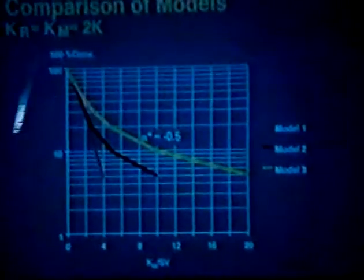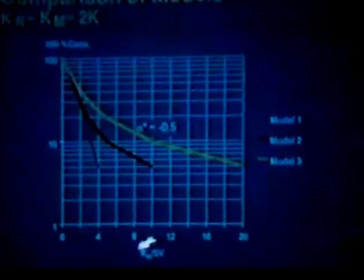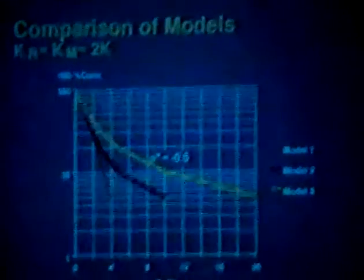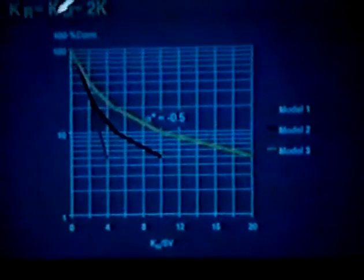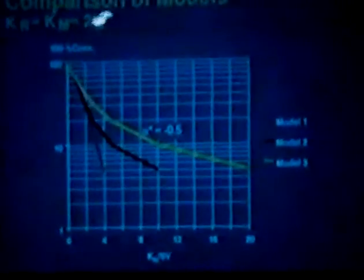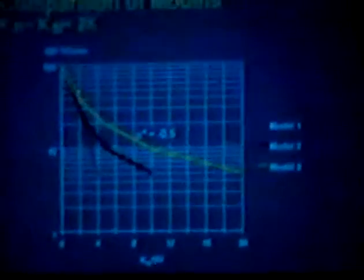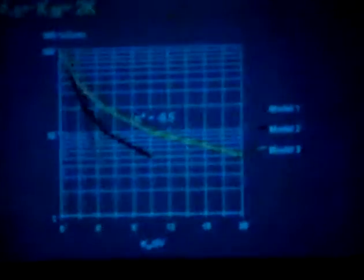I've plotted 100 minus conversion against 1 over space velocity, except I've got the reaction rate constant in here. So I've got a sort of a modified Stanton number there. And I plotted it for KR equal to KM is equal to 2K. In other words, I'm adding resistance in 1 over K is equal to 1 over KR plus 1 over KM. And I'm taking 50% mass transfer resistance. And under these conditions, model 2 does give you a number intermediate between model 3 and model 1.